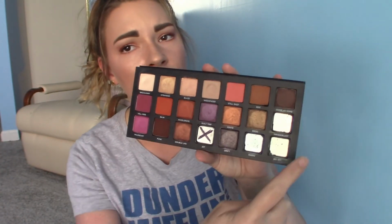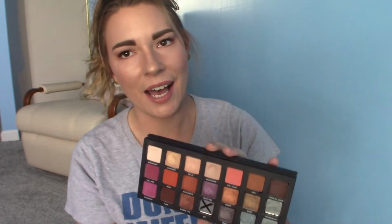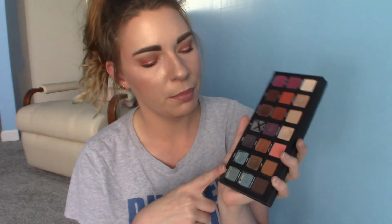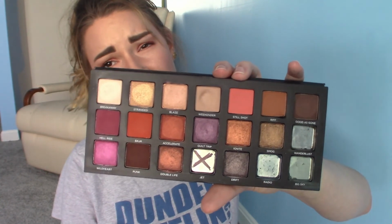Anyway, I rehomed these 3 shades into a magnetic palette. Well, not really depotted them. I could not pull the pans out of this palette, so I scraped them out and repressed them. But again, this is just something I think would be right up her alley to play around with. So that is all the things that are going to leave my collection.